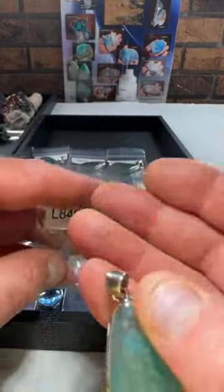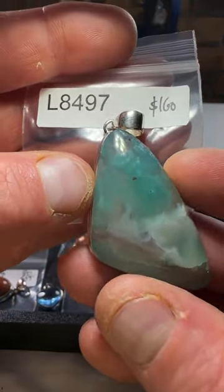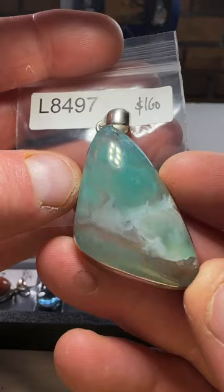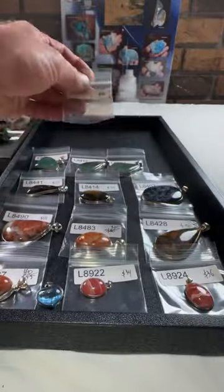That one is marked $160, but this one can be, let's make it $110 for that. Ocean breaking, that's right. It's a T-Rex, that's a T-Rex thing, what you call it. $110, that one.